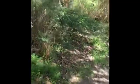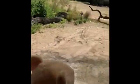Alright, so we're headed further into the savannah here. We've seen a lot of it so far, more to see as we continue. Now I do see a white rhino walking up ahead here. There's a couple of them, so keep an eye out on your left side.